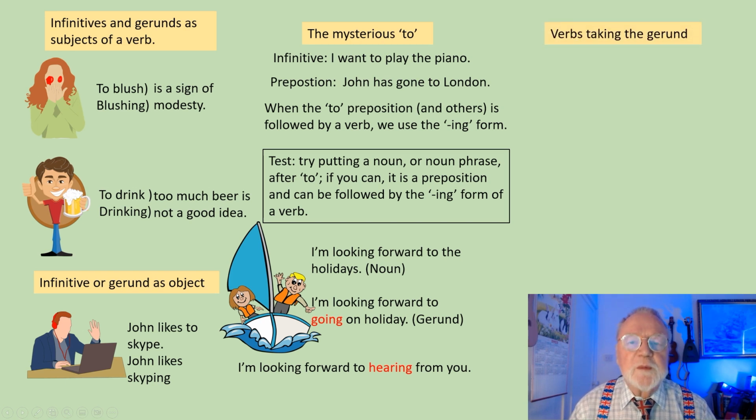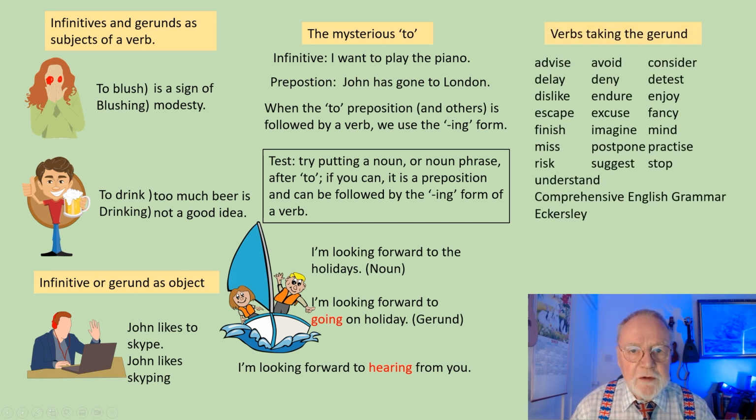Now here's a list of verbs which usually take the gerund. And I can hear you saying, come on Charles, you can't expect us to keep that in our heads. And in fact, I must confess, I looked in Comprehensive English Grammar by Eckersley to find this list. We learn the gerund and the infinitive simply by listening. We don't really have lessons at school other than to define what the grammar means, infinitive and gerund. And all of this stuff is kind of absorbed through the language.